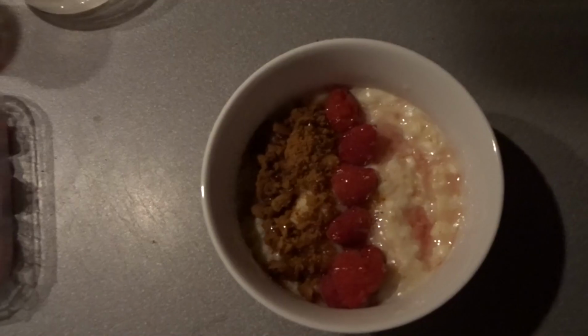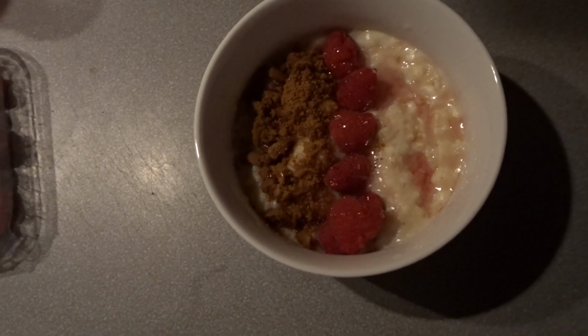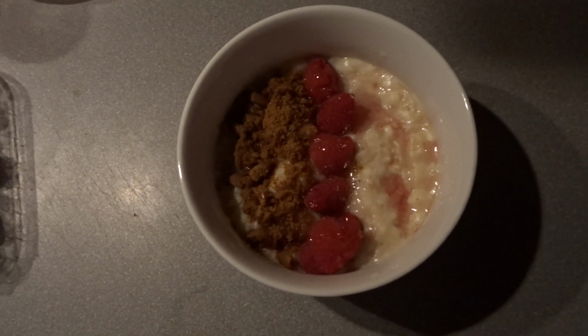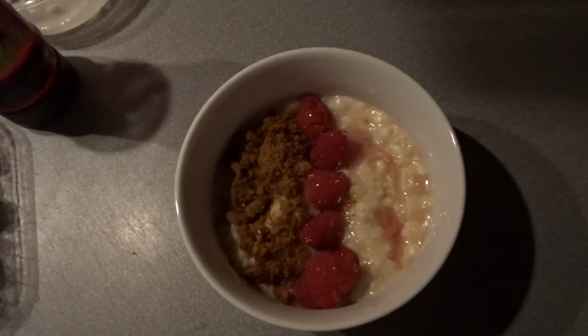So I'm all ready. So my breakfast today is rice pudding. So it's 2 A's and 1 syn, and then I've got 2 syns worth of caramelised biscuit crushed up, and then I've got some raspberries, which are speed food, and then I've got 1 syn of the Sweet Freedom raspberry syrup on top. And I can't wait to dive into this.